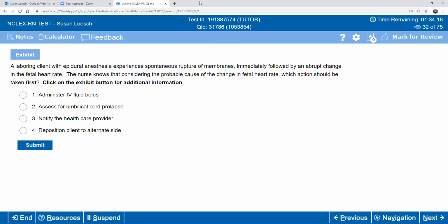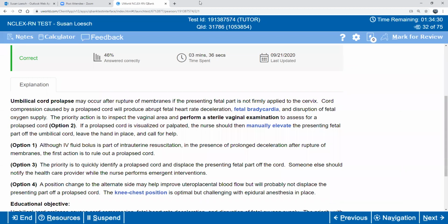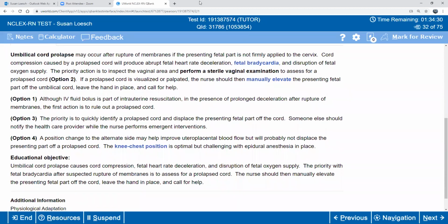Right. And I feel like before I call the doctor, I need more information or he's going to scream at me. So that really narrows me back to 2, the assess option. Again, I'm not sure that's the right answer, but assess. It's the right answer. Cord prolapse.